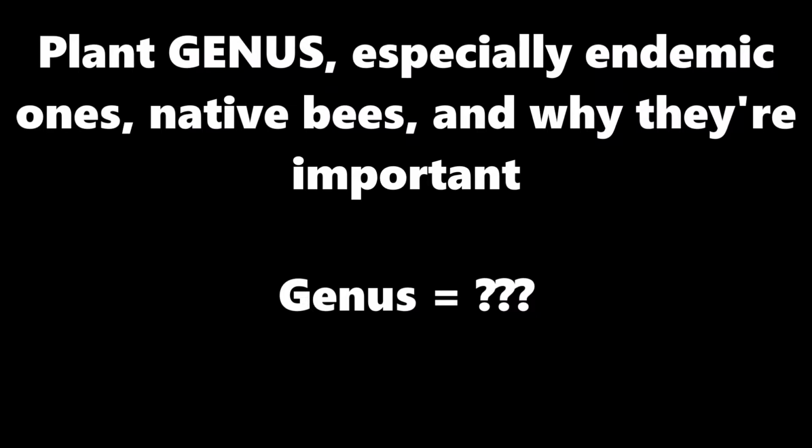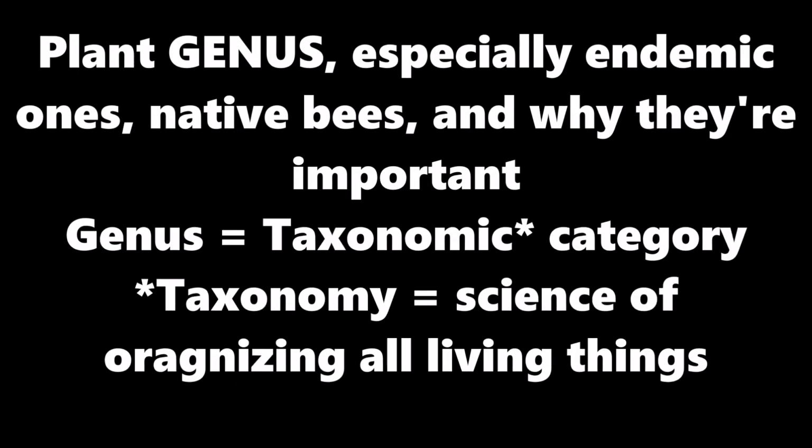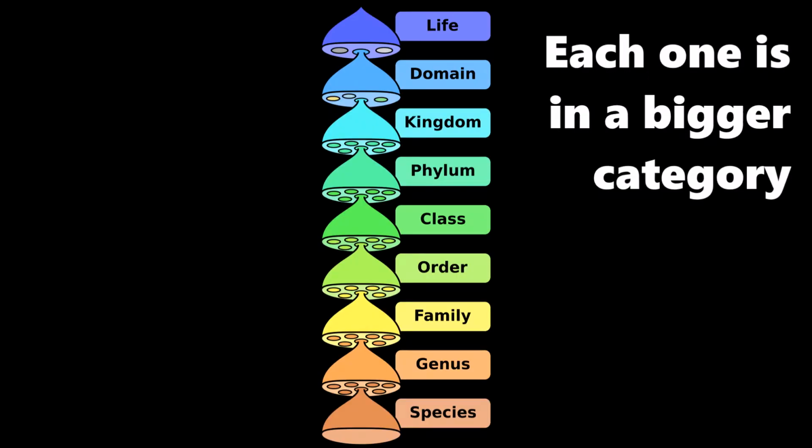Third of all, what's a genus? Well, to answer this question, we're going to need a little background. A genus is a category in taxonomy where scientists identify and organize all the living organisms in the world. Each category is within a bigger category.